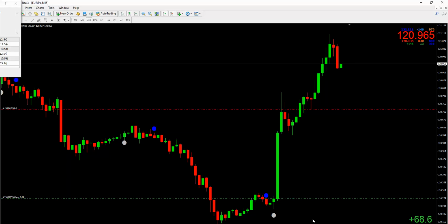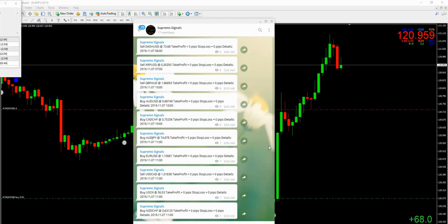So we do have an indicator, Precision Trader, and then we have the auto trader, which is the Elite Trader. But then we have the Supremo. Let me show you the Supremo, which is a signal service, or like I would like to call it, it gives trade ideas. I prefer to say it gives trade ideas, because as you can see here, it tells you where you could possibly have a good entry. But the take profit says 0, and the stop loss says 0.